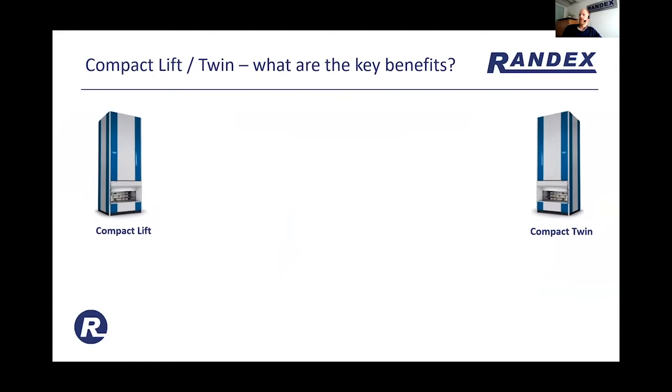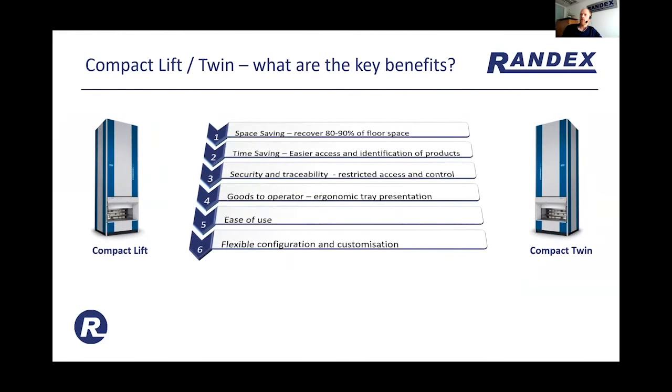So the key benefits of compact lift or compact twin systems, and there are many. Space saving, as mentioned before, we're utilizing the height that's available within any warehouse. The time saving in terms of picking: we present the tray into a very clear, wide, and very well lit access opening, which makes it very easy for operators to look down from above and pick the items they might require, as opposed to looking into traditional static shelving or pigeonhole sort of setups.